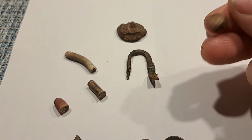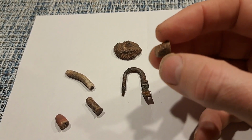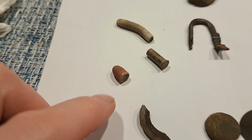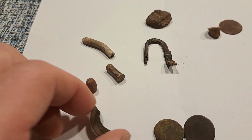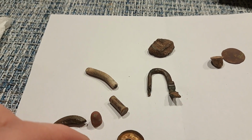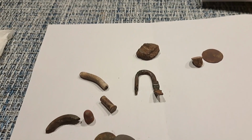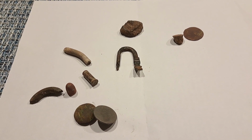This was an interesting colour, but again, I have no idea what that is. This is very heavy, and then I've got a hook, a couple of bullet cases, I think, and a bullet end maybe, I'm not sure. I thought that was something, but looking at it now, nothing really. Then a button, got this button here, and then another plain button. So it was a button day today. A little bit disappointed with that, but never mind. Wait till the next one.